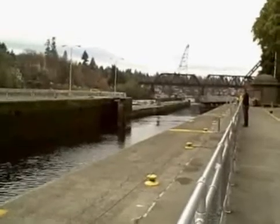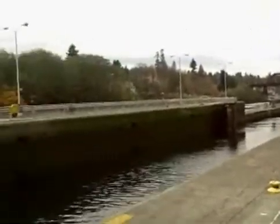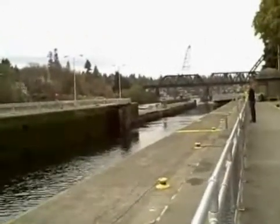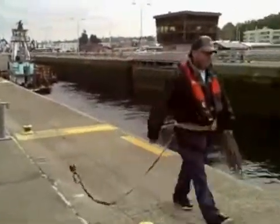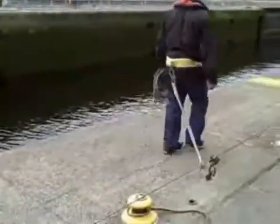This whole area in here is going to fill with water once it's loaded with boats. It rises them up to the level of the lake. This allows the boats to go from the ocean level to the lake level. These gentlemen work for the Corps of Engineers, and they have a strap as a safety device so that in case anything happens, they're protected.